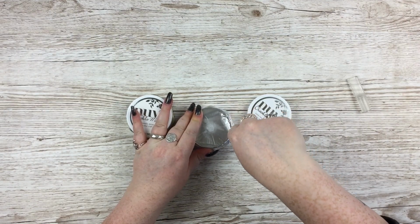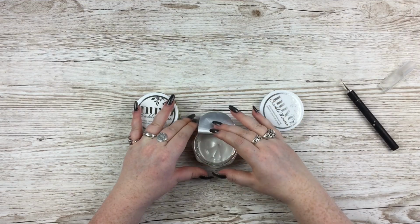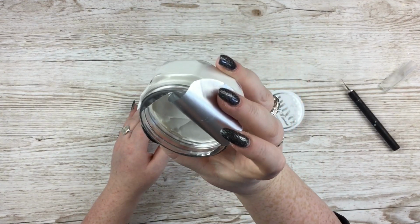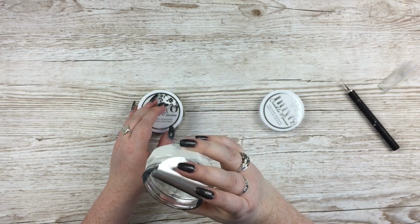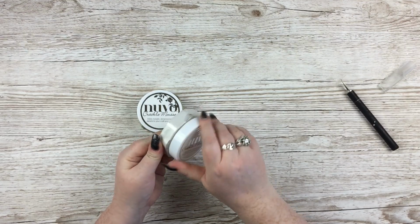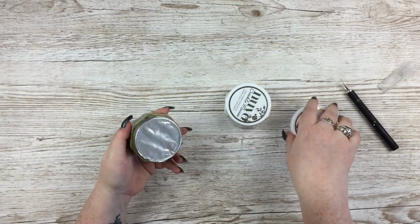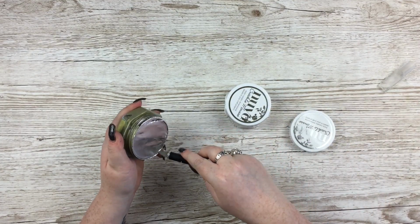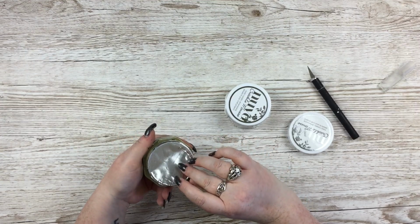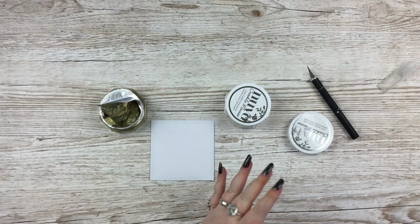I'm obsessed with Nouveau Embellishment Mousse. I have pretty much all of the colours, so I thought I would give this one a go. That is such a luscious colour, it almost looks edible. I mean, do not eat, but it just looks so pretty. I haven't tried it out yet, so I don't know how well it crackles. I will try and use it in a project very soon so we can have a look. Maybe I can give it a quick go now, just see how it goes. Oh, it's on my finger. Just do it on a random piece.